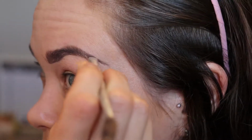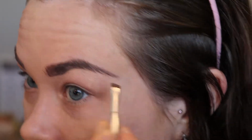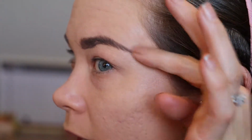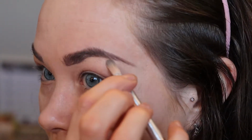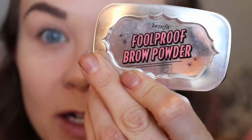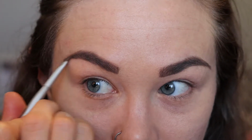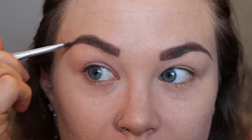I swear anything by Benefit is like perfect. I have no complaints about anything by Benefit for their brows. It's amazing. The only thing that I can't use, and it's just because of the way my bald spots are, is the foolproof brow powder. It just doesn't work for me, but I wish it did. It does well where I have hair, but where I don't have hair, I have issues. So if it wasn't for that, it would be a perfect product, but I just can't use that.